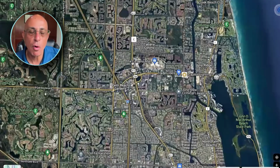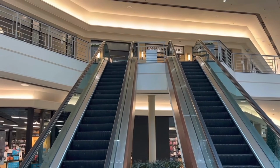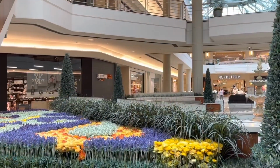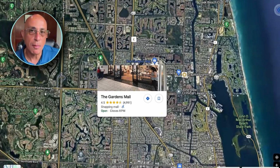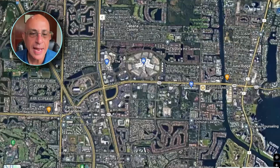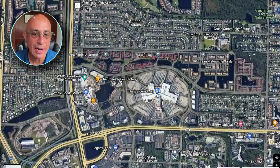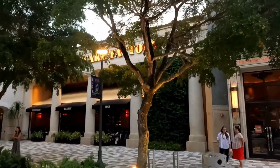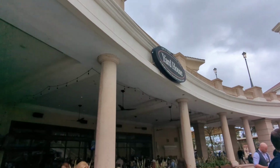You have the Gardens Mall, which many people will tell you is the nicest mall in the entire state. In my opinion, it is definitely the nicest mall in the area. It includes the Boca Town Center Mall. Sorry, Boca. Also, next to Gardens Mall is downtown at the Gardens. Cheesecake Factory happens to be one of the things there. The Yard House, another. The Yard House is a staple in that place.